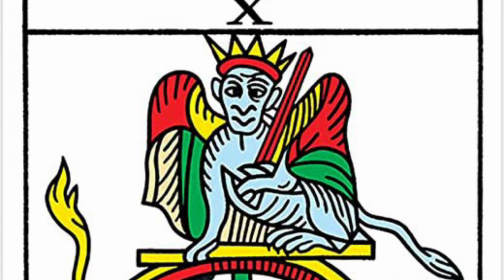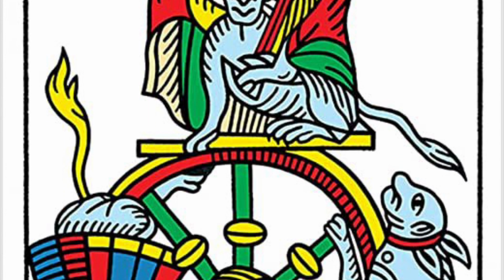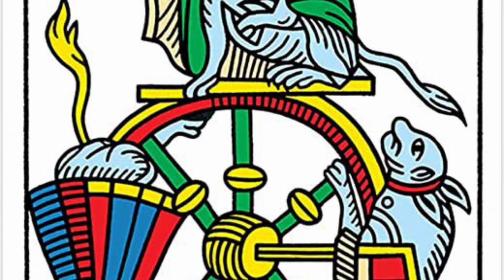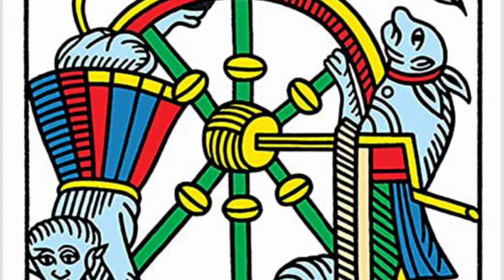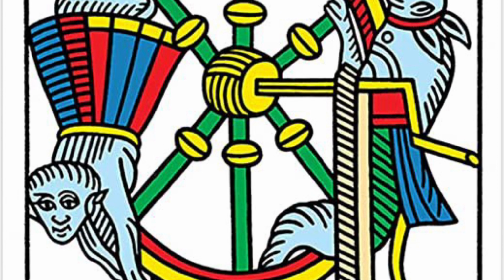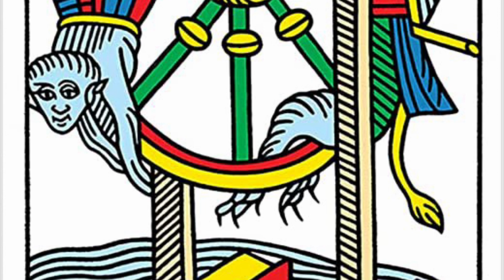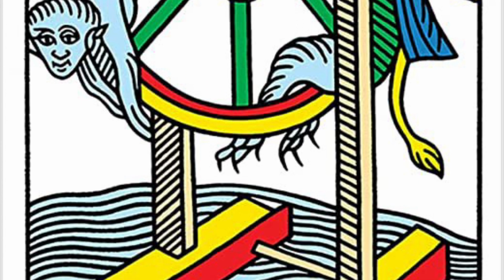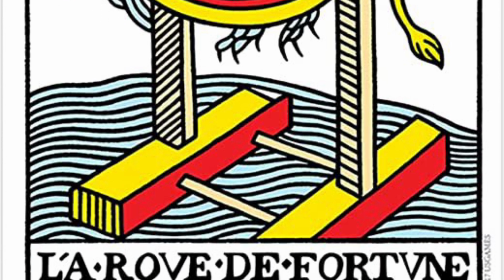First, we'll look at the Marseille version of the card. So, significantly different but consistent with what we just saw, right? There's a wheel with creatures on it, but now they're anthropomorphized animals instead of people, and importantly, there's no one turning the wheel. This was then the standard for centuries until the Rider-Waite-Smith tarot deck established this.